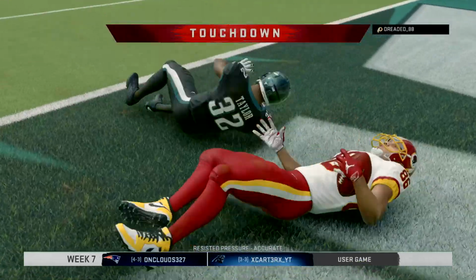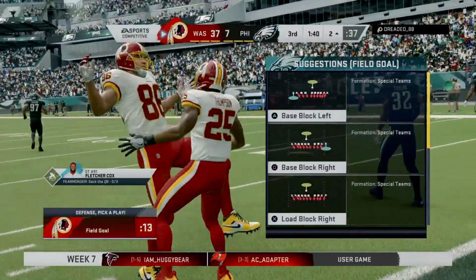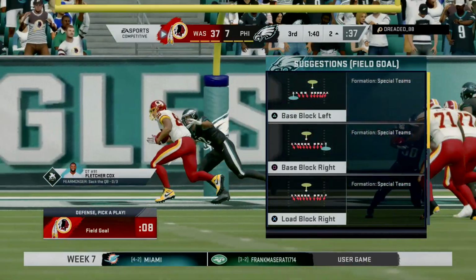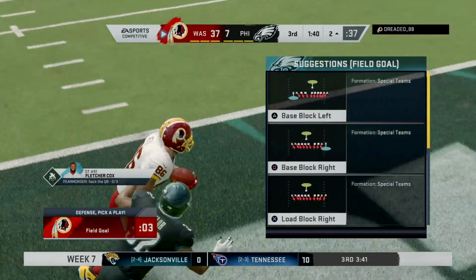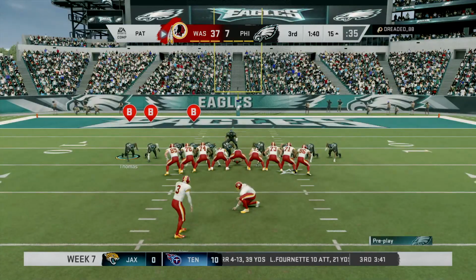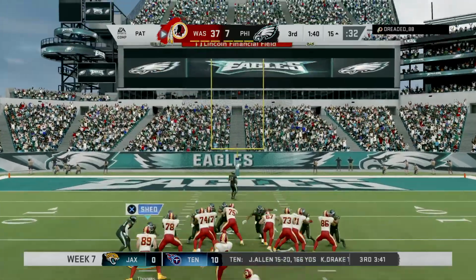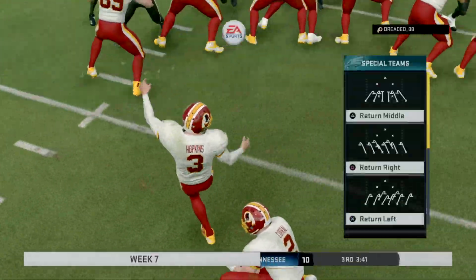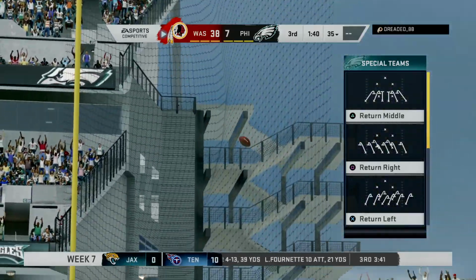And that is caught by the tight end Reed. Touchdown, Washington. Touchdown, baby. Jordan Reed with his 2nd touchdown of the game, 4th of the year. And the Redskins capitalize on the short field as they take it in for 6. Here's Hopkins now for the extra point. And he's been a busy man, 5 for 5 now as he knocks another one through to extend the lead. 38, Eagles 7.